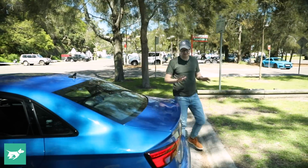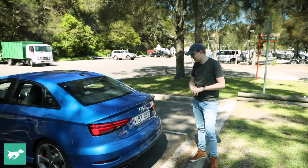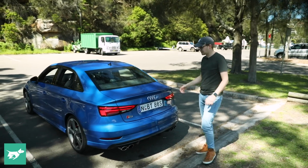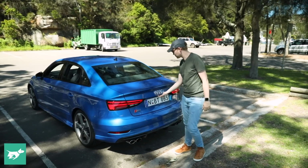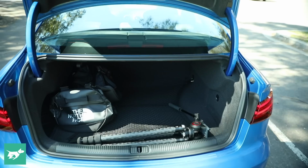Small sedans, they're not really my thing. If I was buying an S3, I'd take the hatchback, but the popularity of the four-door form factor in this car in Australia means that perhaps I'm wrong. Practicality is good. There's 390 litres of space.